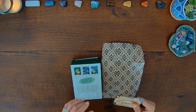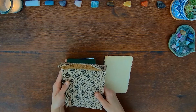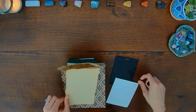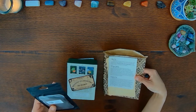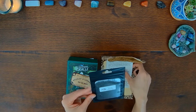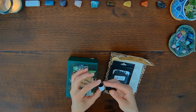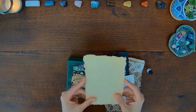So, I'm noticing here, this is a special packet that was put together as a thank you for the initial 125 backers of this Botanic Oracle. So here there is vanilla black tea. There is this pokeberry dragon ink, and kind of worn looking parchment, and a thank you note.